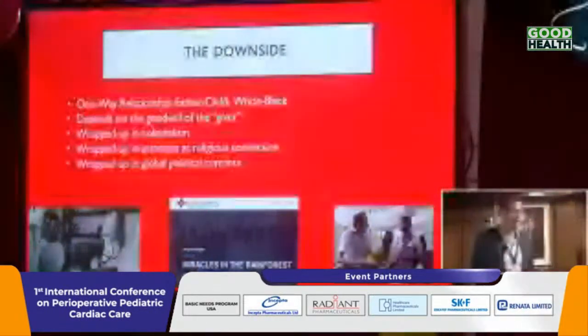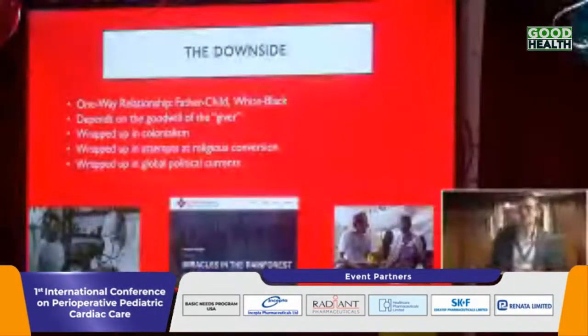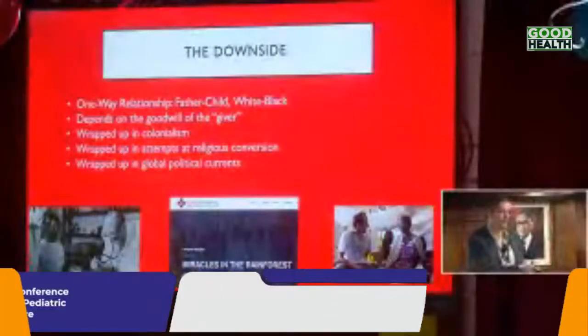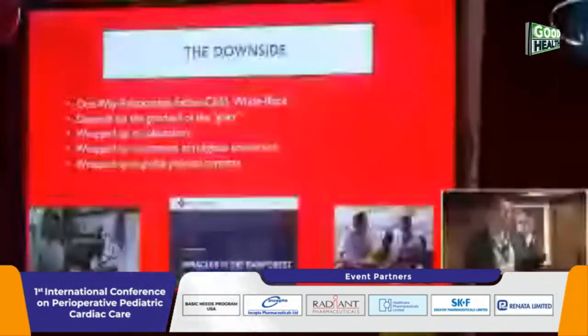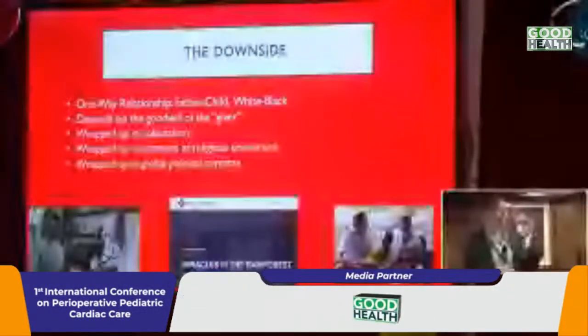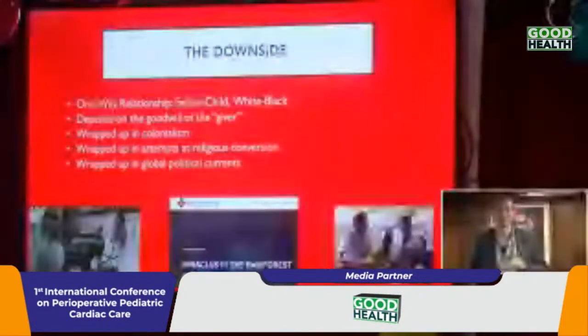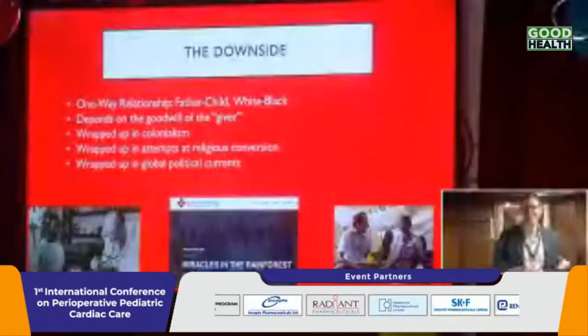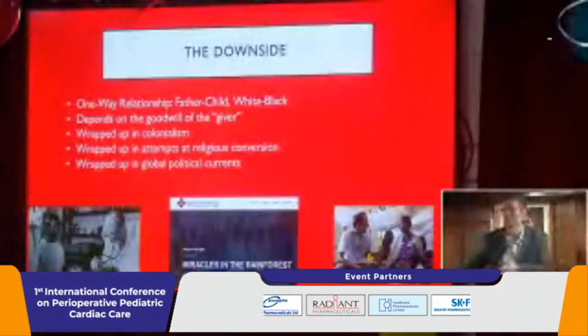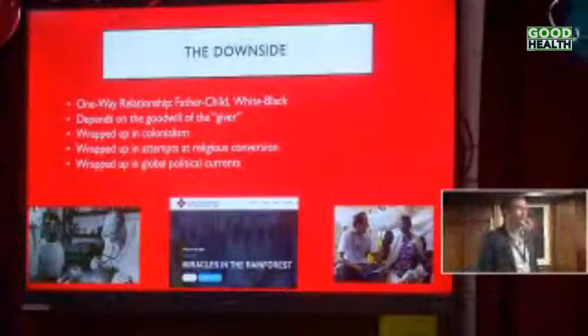So there's a real one-way relationship that's created here. So this is Albert Schweitzer in his clinic in Africa, and it's a very clear message of the father taking care of the child, right? So I'm the white father, and you're the black child, and I'm going to take care of you, right? And I'm going to make your life better, right? We've all heard this story before. It's a very old story.